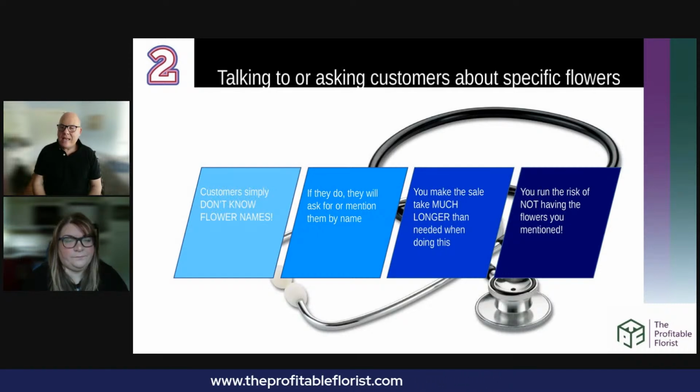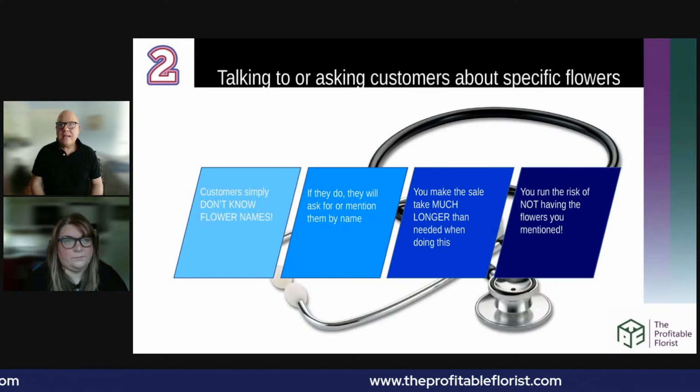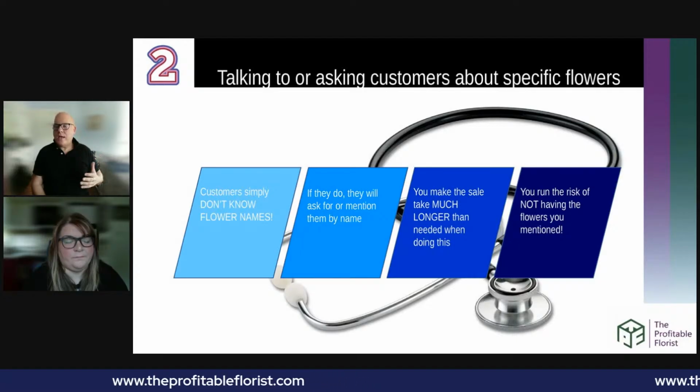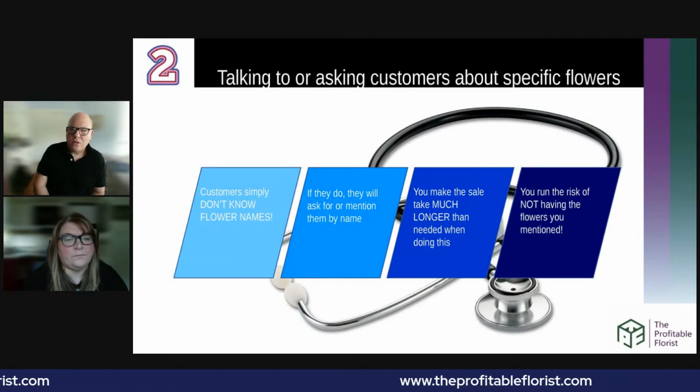And I don't know they even could tell what was so radically different, but they knew they got through it quicker. They knew that there were fewer steps and they had a better understanding of what they're getting. So it reinforces my point. Don't talk about flowers unless you need to.